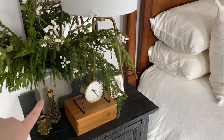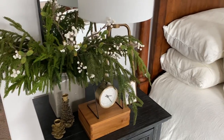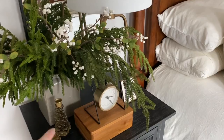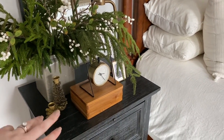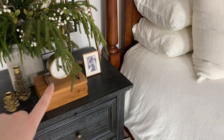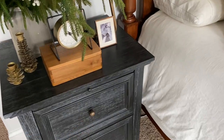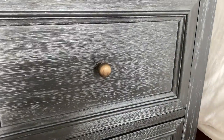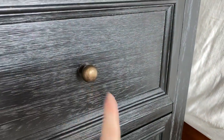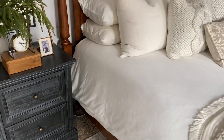These I got 90% off at Target. These are the Norfolk stems. These were from Hearth and Hand a couple years ago. These were on Amazon and they've been sold out forever, so I apologize. And then both of these were also from Target. The knobs on the nightstands are actually from Hobby Lobby and they are great and super affordable. So if you get them 50% off, I think they're like $3 or $4, which is awesome.